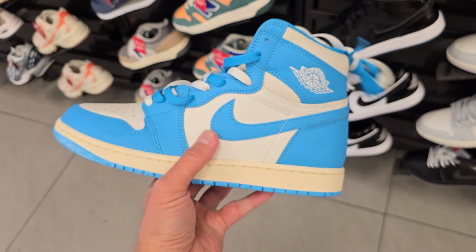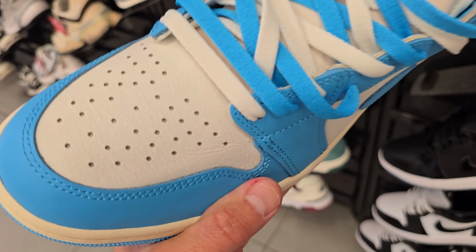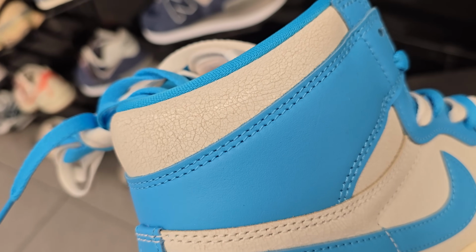I've never heard of that. That's crazy. Saeed said he wasn't a fan of that crack leather. He said it looks burnt. I know. It's an acquired taste. Not everybody's going to be into that crack leather.